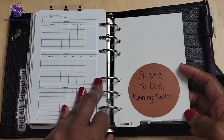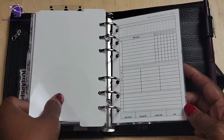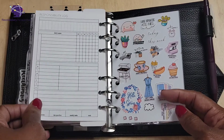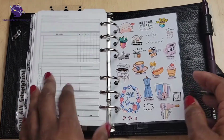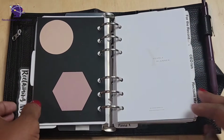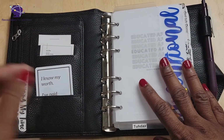And then this last section is for my future tasks. I don't have no responsibilities. No, but it's a way for me to track some responsibilities and for me to keep stickers. And then usually I just keep some note paper back here. So this is what my current setup looks like.